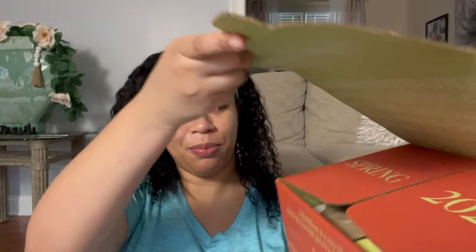I'm hoping that because I got my box during the season, not at the tail end of the season, that I actually got some really cool mystery products. Let's go ahead and see what it looks like once we open her up.